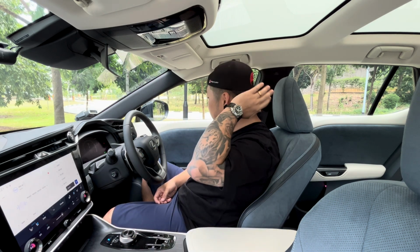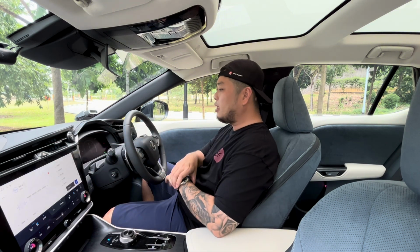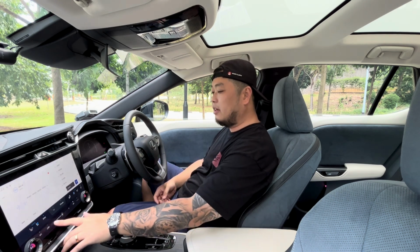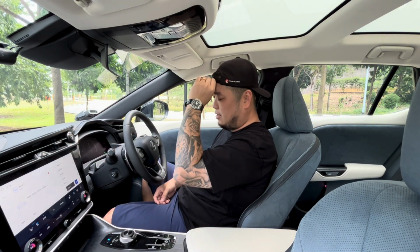As I was talking you through the exterior, the car was actually still left on, which means that now I get to come into the car feeling nice and cool. Cabin's already nice and cooling, aircon's already on and running, so everything great. You know, love it when cars can do this, or EVs can do this.